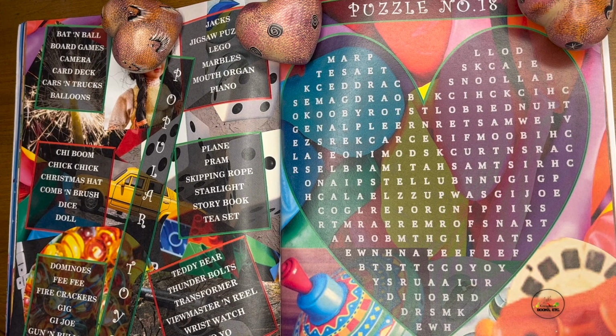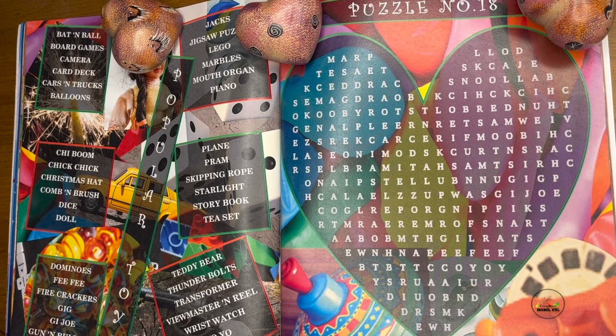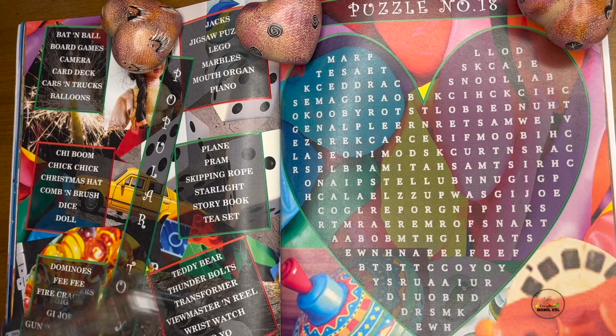This puzzle has, let's see, 36 words and phrases. I'm going to be using a white ink pen. Usually when I'm solving puzzles, I like to start from the outer edges and work inward. I just find it a lot easier. Then I give the puzzle a quick glance over to see if I can find any words that are very obvious, and go ahead and mark those off. And then I'll tackle it by looking at the list to the side.